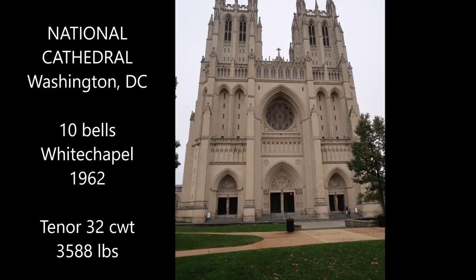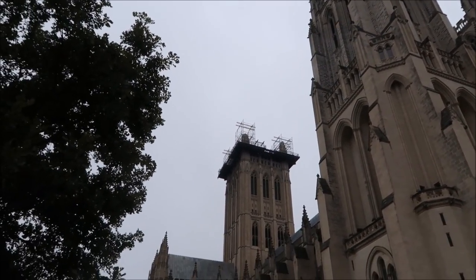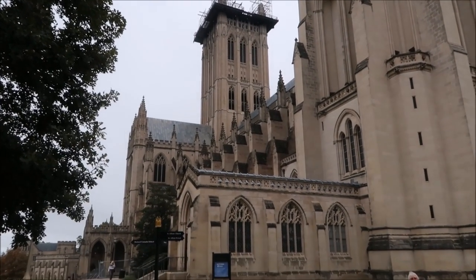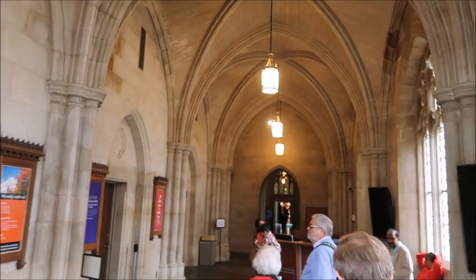Washington National Cathedral is home to the heaviest ring of bells in North America, with a tenor weight of 3,588 pounds. Anytime you have a chance to ring at a grand cathedral like this, it's a special experience, and I had the pleasure of taking my first ever pulls on a bell rope right here in 2001.